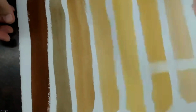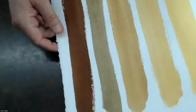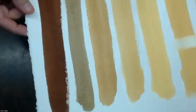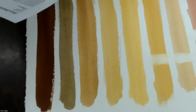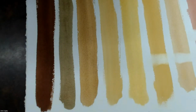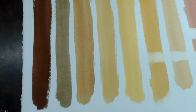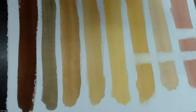And the last one, burnt umber, is almost black on the screen, but it's not. It's just here in front of me. You can kind of see a little bit till the camera tries to correct it. It's a really cool, beautiful brown. The burnt umber is pigment brown number 7, mined in the USA. So you can play with the border on those and take some of it out.